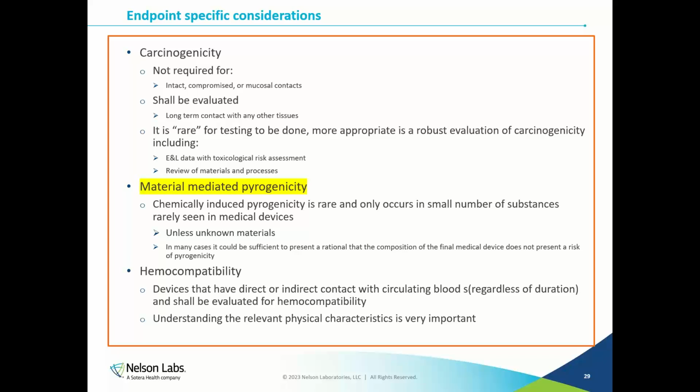And so based on the data he presented, we were able to take out the material-mediated pyrogenicity unless you're using materials that have never been used in a medical device before. So if you guys are going somewhere in a different country and finding materials that have never been made and put in a medical device, then you still might have to run an MMP. But for most devices, this test is no longer going to be required. And then we're now going to try to use that same rationale for other tests like sensitization, which is high on my list.